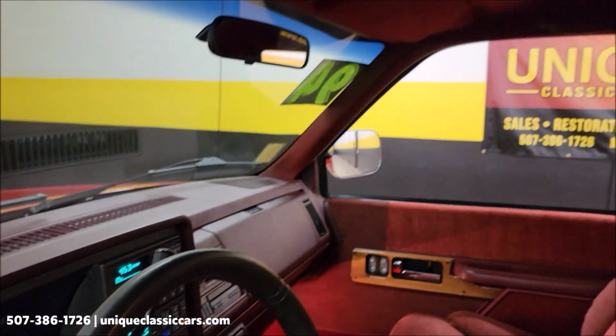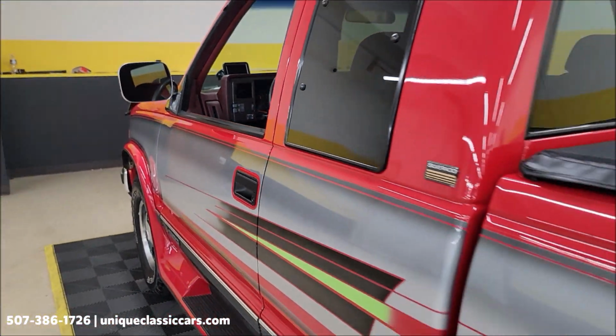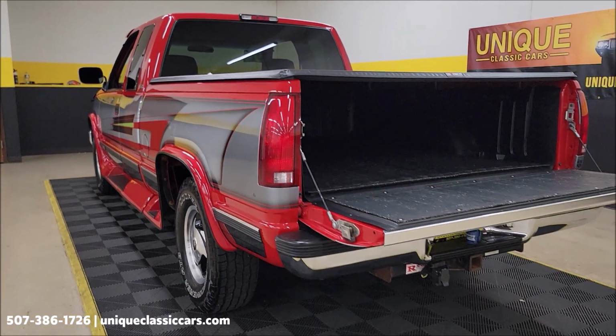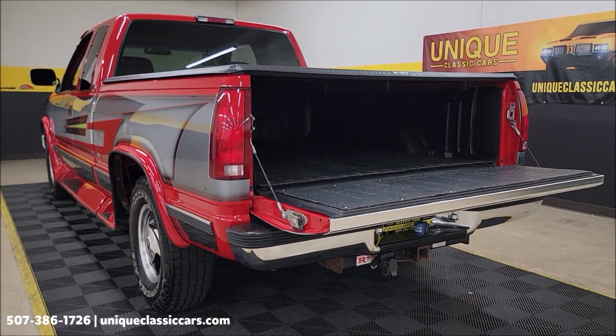Stereo's working, as you can hear. Headliner looking good. No surprises on the interior. And let's take a listen. Nothing out of the ordinary as far as exhaust sound. Sounds like a stock 5.7 liter from 1994.